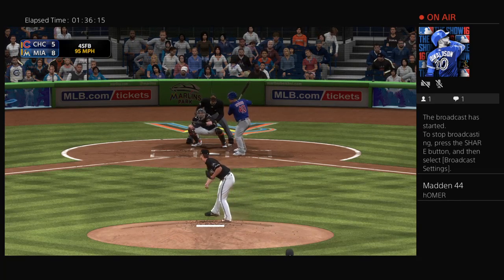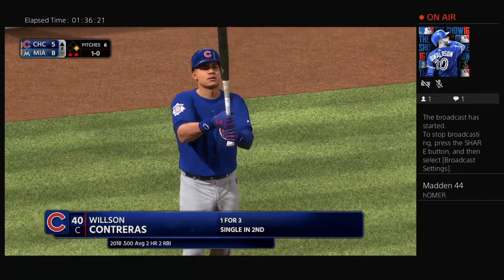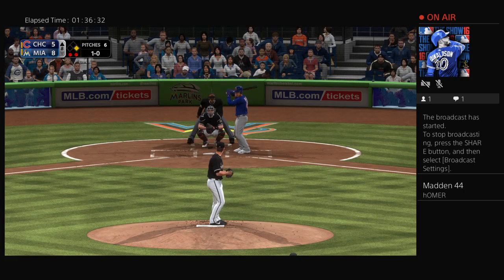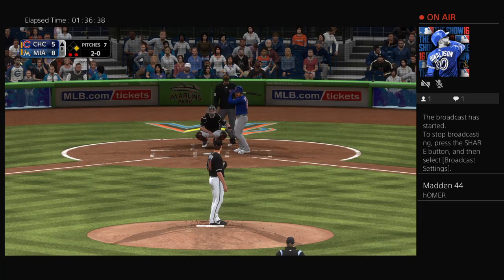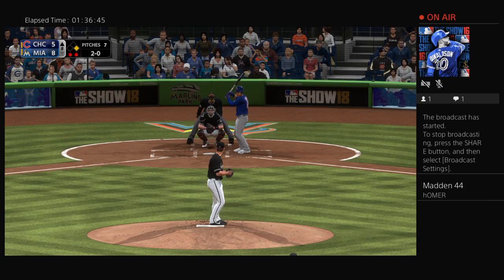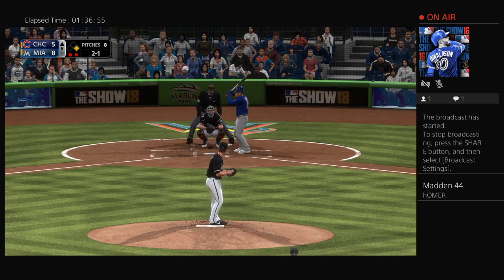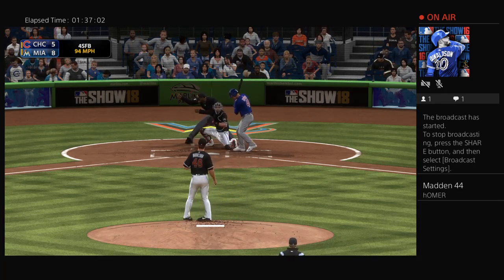Here's the young catcher, Wilson Contreras, as he'll take a look at ball 1. He's working on a 1-for-3 thus far. Contreras in front, 2 balls and no strikes. 2-0 count. Here it comes. Oh, they get him off balance there as he reaches for that one but can't find it. It's 2-1. Now the 2-1 is in there for strike number 2.